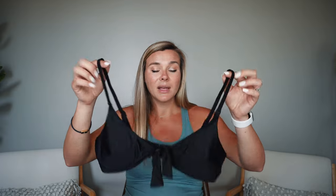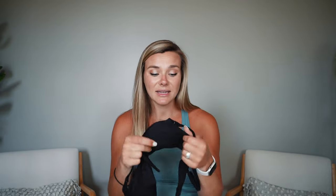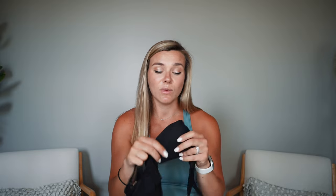I forgot to mention, the bandeau top came with a strap to go over if you want to. I didn't try it on like that because it stayed in place really well. And if I want a strapless top, I'm gonna keep it strapless. But it is nice that they give you the option to hook in the straps if you want them. The size medium in this fit really well. Same thing, this one has pads in it, so you can take them out if you want to, but I personally will for sure keep them in because that's what I prefer.